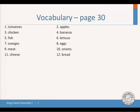But notice we have some words ending with S, like tomatoes, apples, bananas, eggs, oranges, and onions. All of these are in the plural. Tomato, tomatoes. Apple, apples. The other words like chicken, fish, meat, bread, and lettuce cannot be in the plural. You cannot say chickens, or say meats for the meat. This is incorrect because these are non-count nouns.